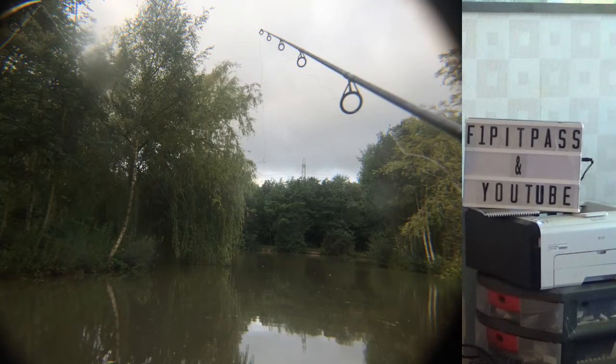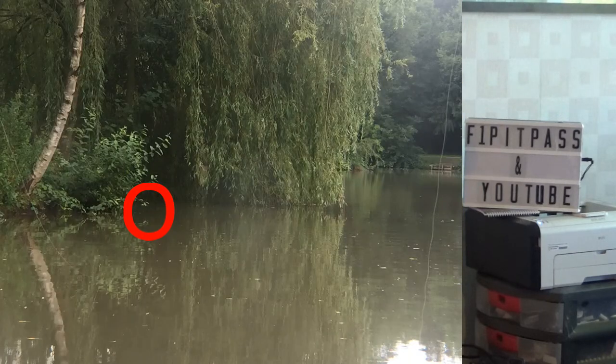Challenging cast number 3. Into the space under the branches of a willow tree. This cast, quite a bit longer than the previous two challenges, so it does need an extra bit of weight. I use a 2.5 or 3 ounce pear lead to reach and to accurately cast. An absolute hotspot for carp seeking refuge from the pressure of anglers.